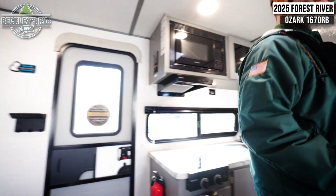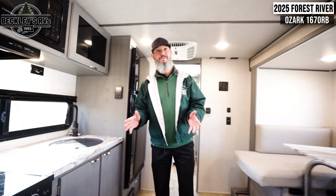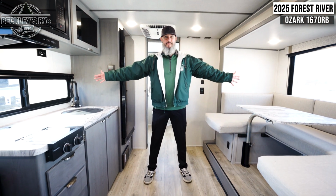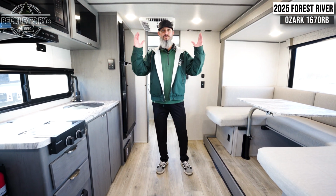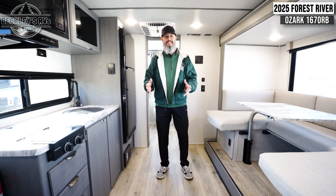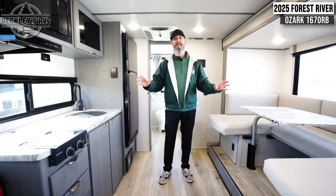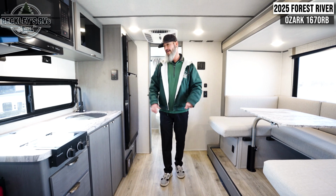Getting into the living area, again, small floor plan, something's always got to give. Not on here. Look how much space I have in the floor space. Imagine a rainy day, you guys are confined to the inside of the camper, you've got some camping buddies with you. Man, you can easily have a great time in here and not feel cramped.